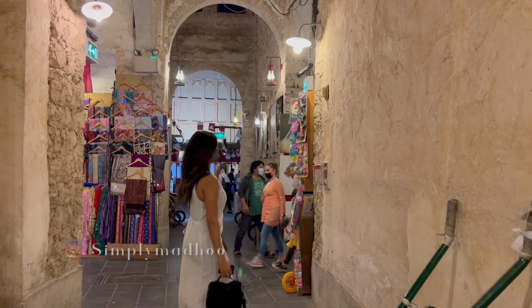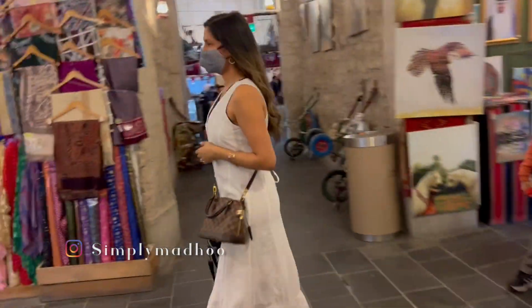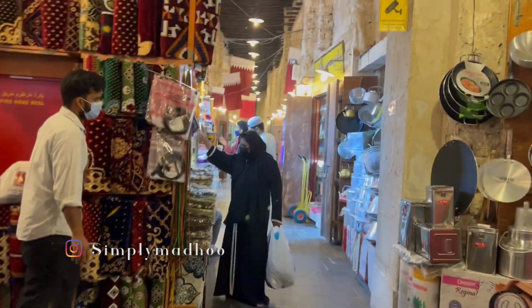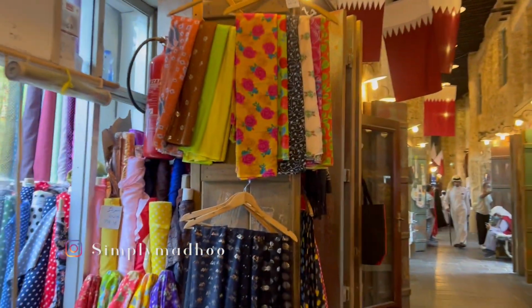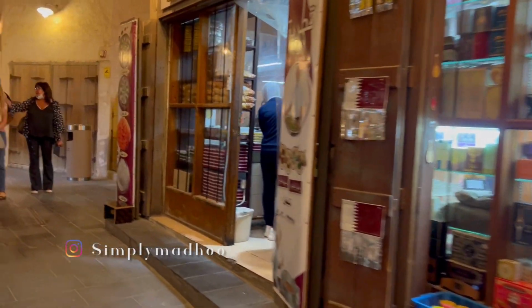We didn't really have a shopping agenda, so we decided to walk around and explore the souk and the different markets within the souk and take in the sights as they come. The souk has a lot of hidden gems and you can find everything from food, clothing, rugs, toys and spices here.